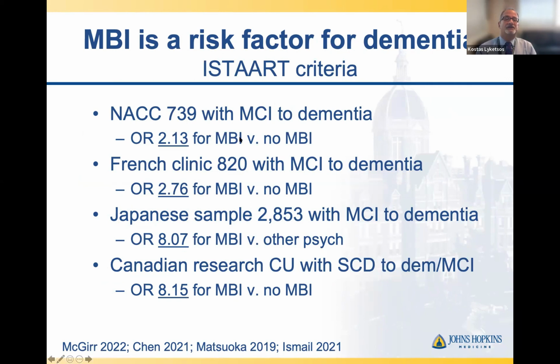But the odds ratio for going from MCI to dementia, if there is MBI versus no MBI, is 2, so twice as fast. In the National Alzheimer's Coordinating Center data set, which is a large data set from the Alzheimer's centers in the US. In a French clinic, again, MCI to dementia, odds ratio was slightly higher if you have MBI versus no MBI. Colleagues in Japan suggested that if you have MBI versus other psychiatric disorders, your odds ratio was 8, reinforcing the idea that MBI is different from the more traditional psychiatric disorders we might see in later life.